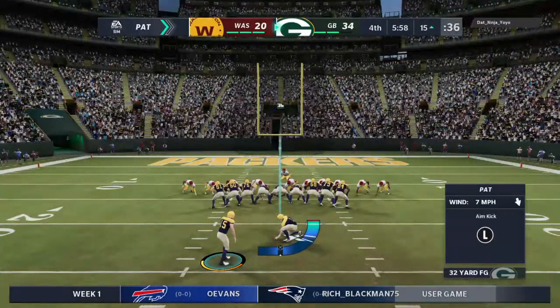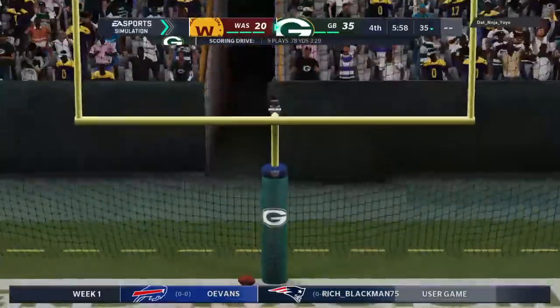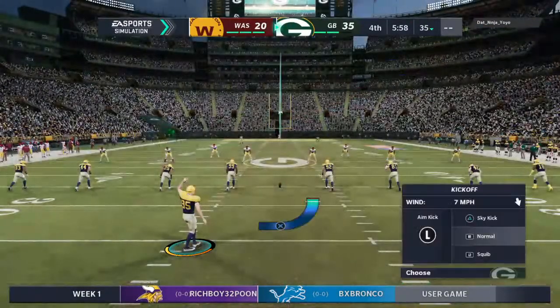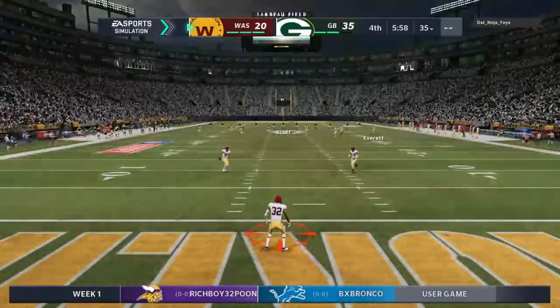And the Packers are able to stretch that lead out further. And he's been a busy man, 5 for 5 now as he knocks another one through to extend the lead. The score, Packers 35, Washington 20. Out is the kickoff unit as they run up and send this one away.